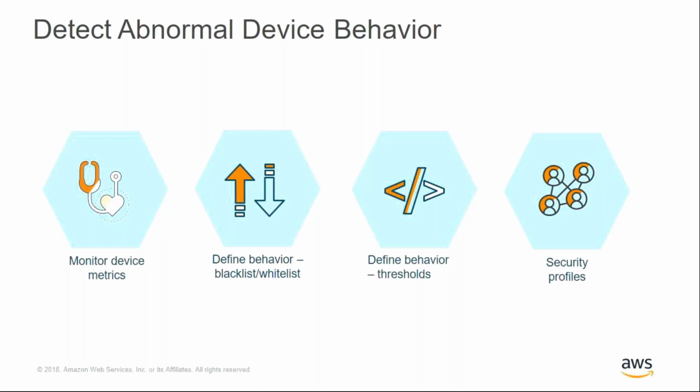Customers can also define behaviors to establish thresholds for different metrics, such as the number of outgoing bytes over a configurable unit of time. The blacklist whitelist behaviors are evaluated as soon as the data is received by AWS IoT Device Defender, and the customers are alerted if there are any violations. The threshold behaviors are aggregated over the time period that has been configured by the customers, and they receive an alert if the aggregated behavior violated the expected threshold.